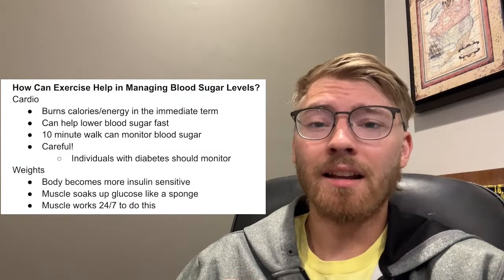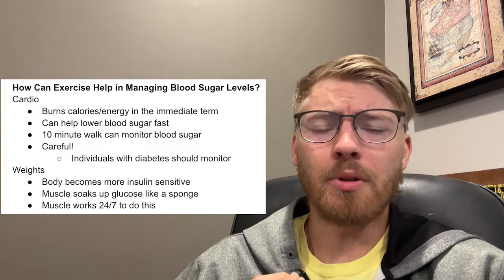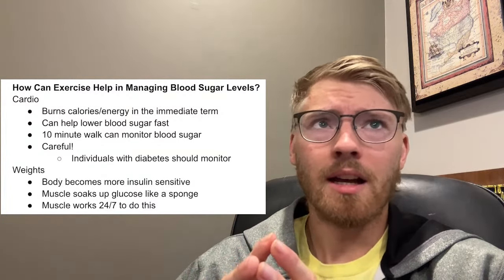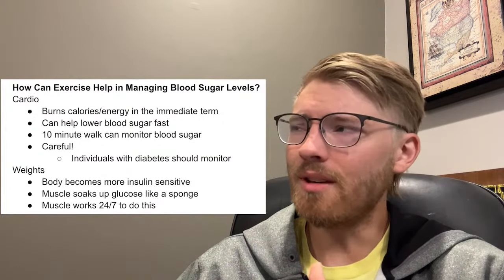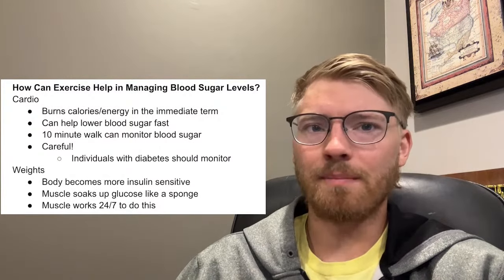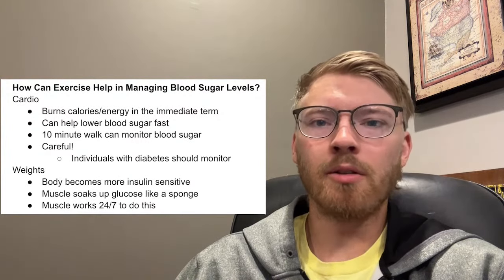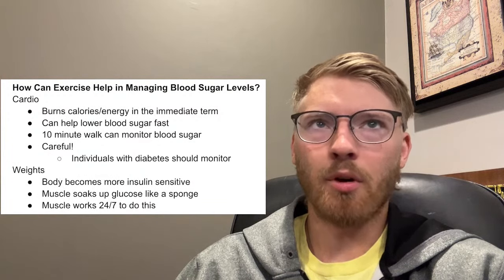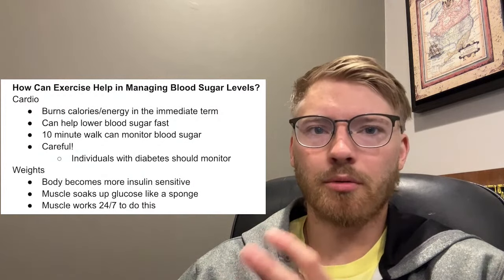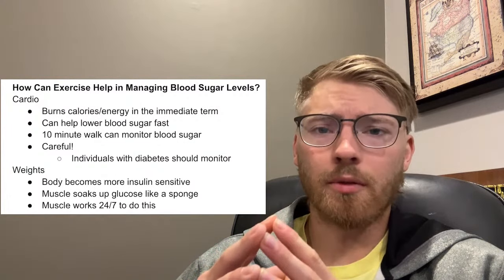On top of that, weight training is incredibly potent at helping to manage your overall blood sugar levels. Now, this is really cool stuff, and just another reason that you need to start resistance training if you aren't today. When you build muscle, and it doesn't have to be a lot of muscle, beyond your baseline, beyond what you have if you're just sitting and doing nothing most of the day, if you build a little bit of muscle through resistance training, your body becomes more insulin sensitive. And that is a wonderful thing.